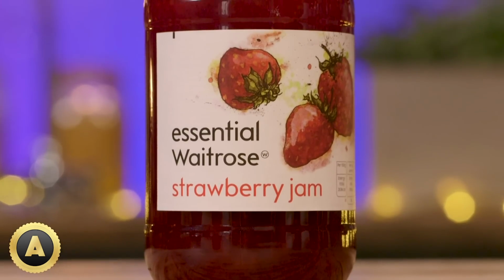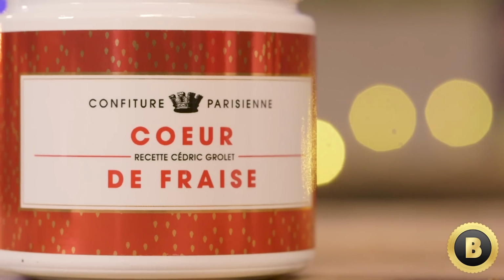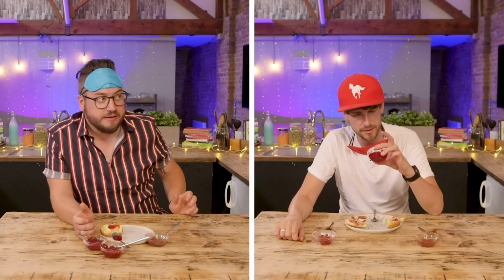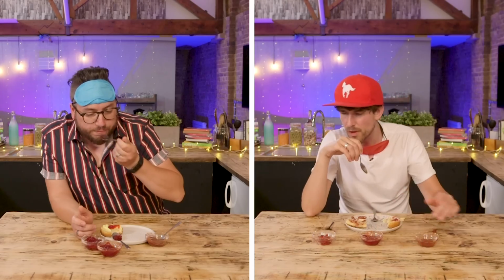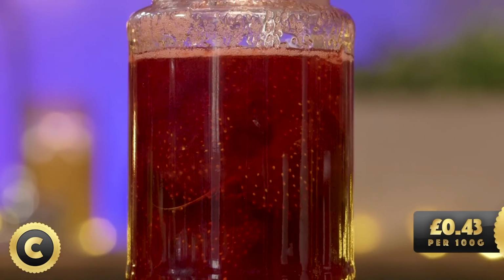A works out at just 18 pence per 100 grams. That is cheap. B is £5.98 per 100 grams. What? 33 times as expensive. There's a C. To add in an extra element, I made our own. So homemade jam. I made yesterday with in-season British strawberries and vanilla sugar. That was literally it. And that works out at 43 pence per 100 grams. So more than 10 times cheaper than the expensive, but about twice as expensive as the supermarket.